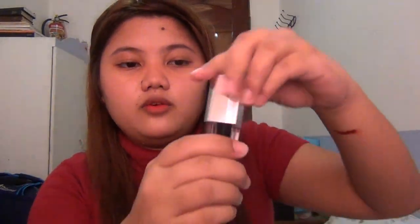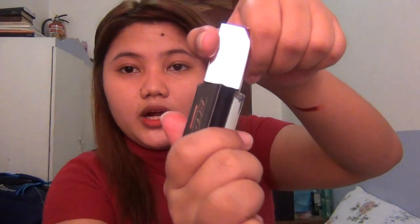Wait, how do I close this? Okay. So, pag i-close nyo siya, para siyang may hard dito. Wait. Pa natin ulit. When it comes to the last turn, para siyang nagiging hard. So, I think that's kind of like secure para sa atin, you know. Just so we could know na hindi talaga siya magsispill if we're gonna put it somewhere else. Or I think kahit sa bag, you know, your pouch, purse.